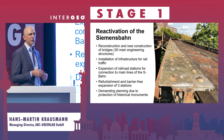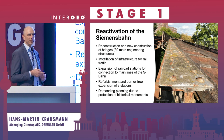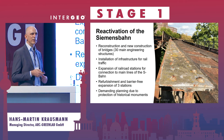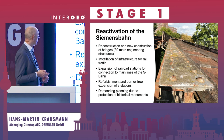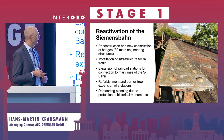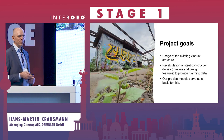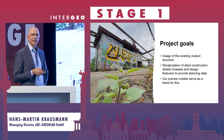There are about 30 main engineering structures that we have been taking care of in the surveying business, and there needs to be infrastructure for rail traffic. The stations need to be refurbished, and they need to be connected to the main S-Bahn lines in Berlin. And we have the three stations that are out of service for quite a long time, and they need to be taken back into service and to be refurbished completely. So there's quite a demanding planning situation due to the historical monuments that we are faced with here. Looks like a bit of, if anyone's interested in lost places, photography is a good place to go there. Looks brilliant.